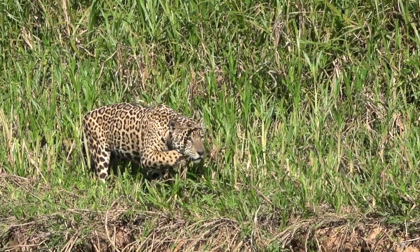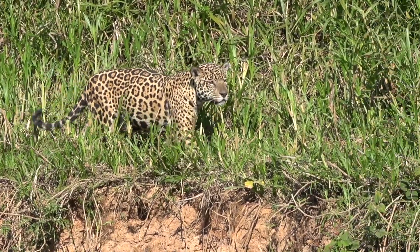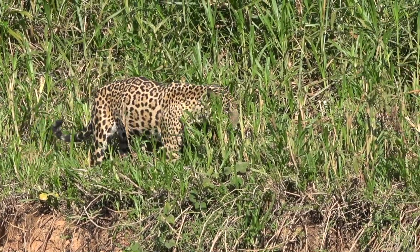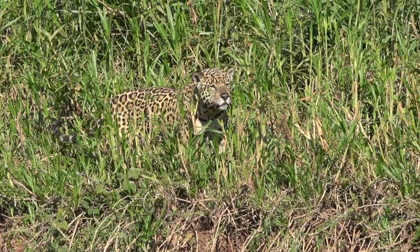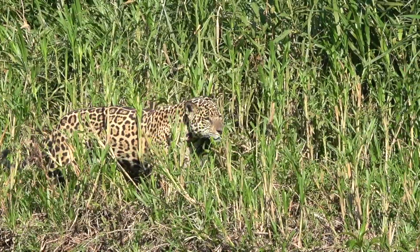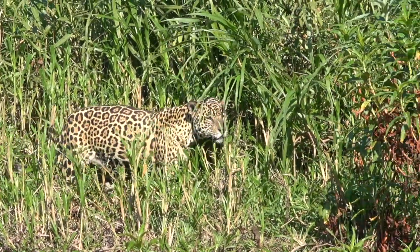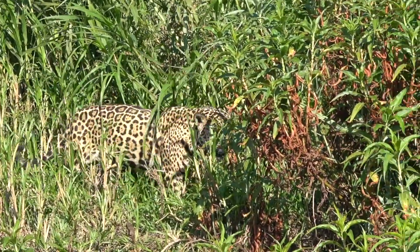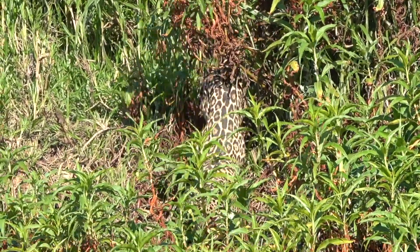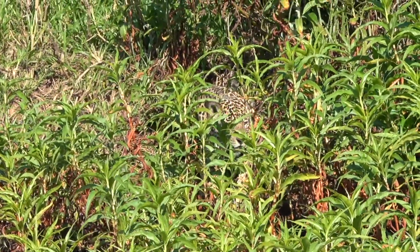Jaguars are the largest cats in the Americas and the only representative of the genus Panthera. Height at the shoulder may be up to 75 centimeters. That's about 30 inches. Body length is 150 to 180 centimeters. That's about 60 to 70 inches, or about 5 to 6 feet long, with a tail ranging from 28 to 36 inches long.